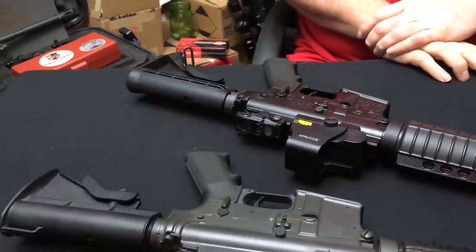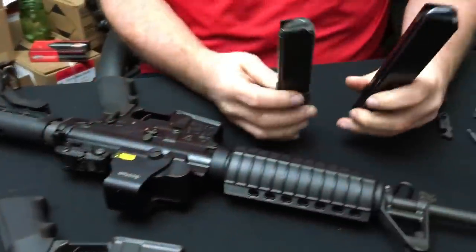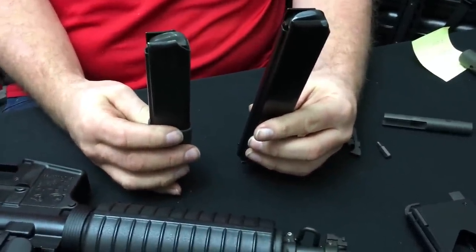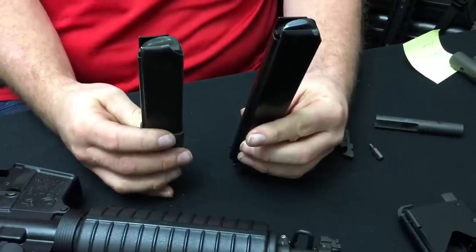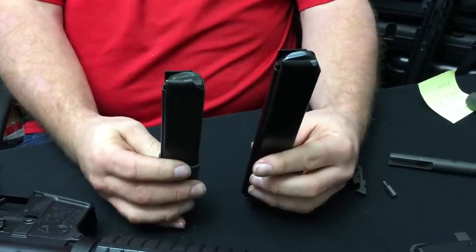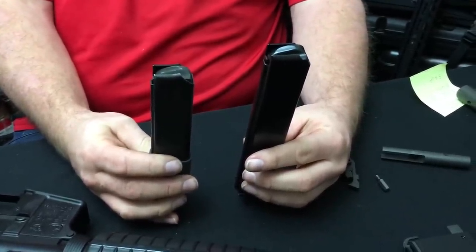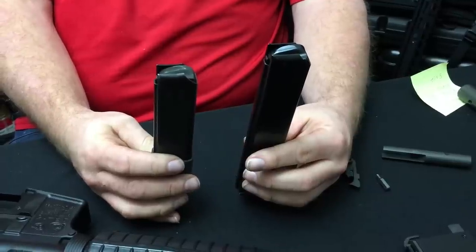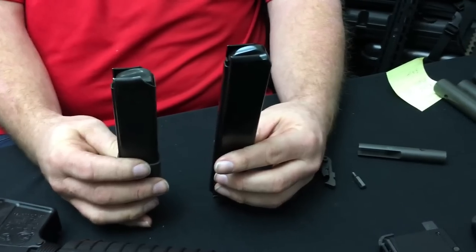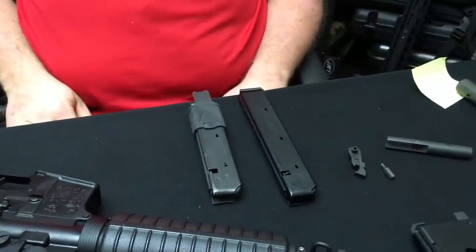Magazines, you'll see them in a couple flavors from Colt. You'll see both 20 and 32 round magazines. During the ban days, you did see 10s as well. I haven't seen any of the 10 rounders for quite some time. As far as magazine manufacturers, I've gotten some from C Products Defense that work quite well. Now there are other companies that make them, I haven't had as much good luck with.